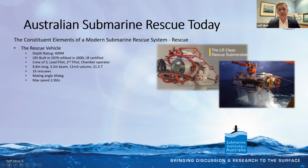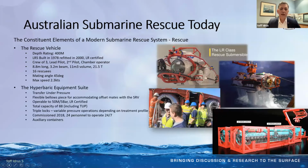The jewel in the crown, though, from my perspective in the rescue capability, is the hyperbaric equipment suite. There is absolutely no point in being able to rescue submariners at depth if you are unable to safely treat them and bring them back to the surface hyperbarically in a safe fashion. So in 2018, the Australian system commissioned the current hyperbaric equipment suite, manufactured in the UK, fitted out in both Singapore and locally here in Australia. And it is a wonderful capability. It is a quantum leap in terms of what it can do.